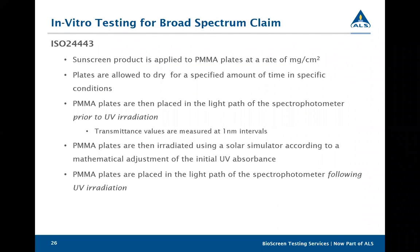The international test, on the other hand, is applied to the PMMA plates at a little bit of a heavier rate. It's 1.3 milligrams per centimeter squared. Again, the plates are allowed to dry for a specified amount of time in specific conditions.